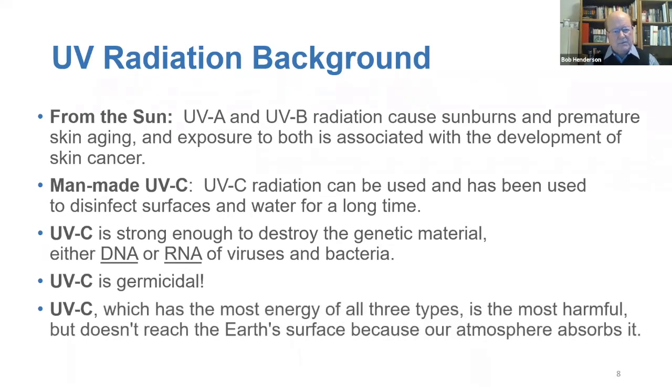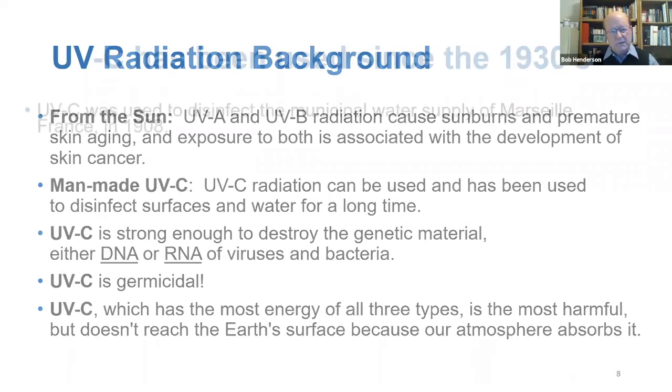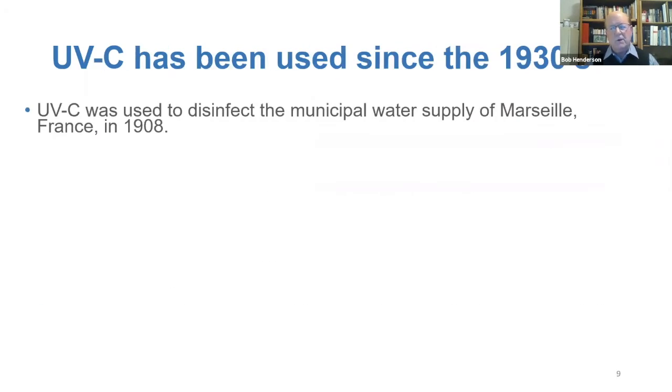And then last is UVC. It actually has the most energy of all the types, and it is the most harmful if used incorrectly, but thank goodness it doesn't reach the Earth's surface from the sun because our atmosphere absorbs it. So now we've been introduced to a little bit about the focus on UVC. So let's do a little history.